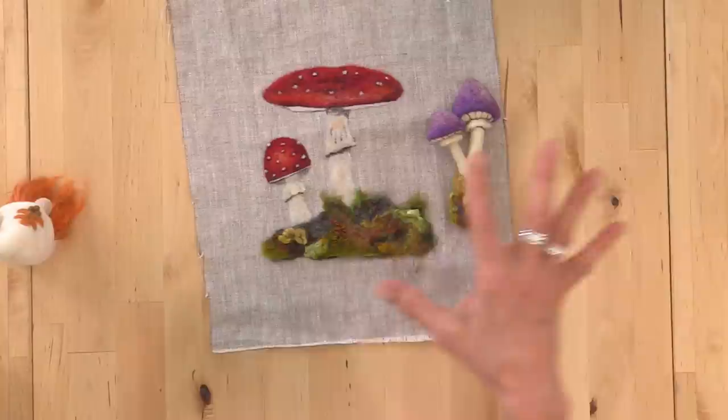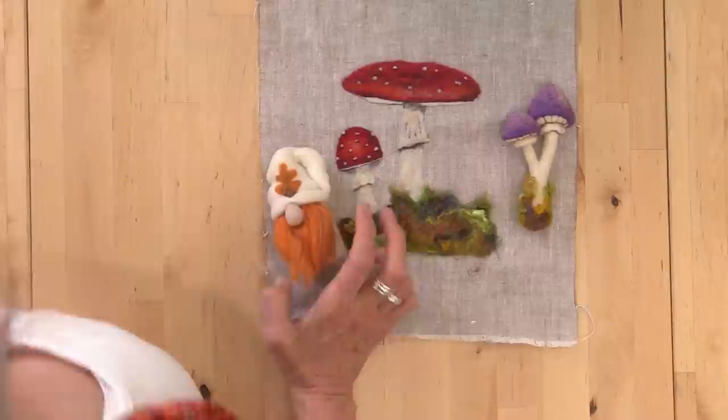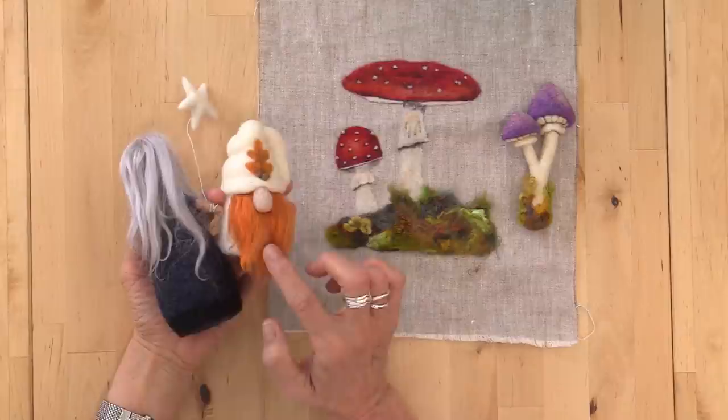And you can also use them for hair. This is viscose or gnome beards. This little dolly's hair is just pure viscose. And we show a couple of videos where this is Gingerbeard, he is a kit, so you can make him also. So there are ways that you can use these decadent fibers in your needle felting projects too.